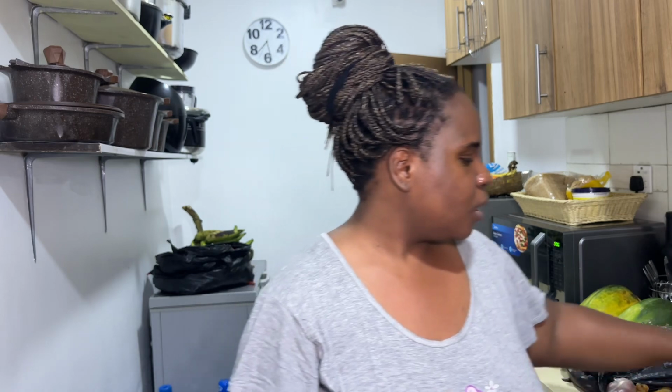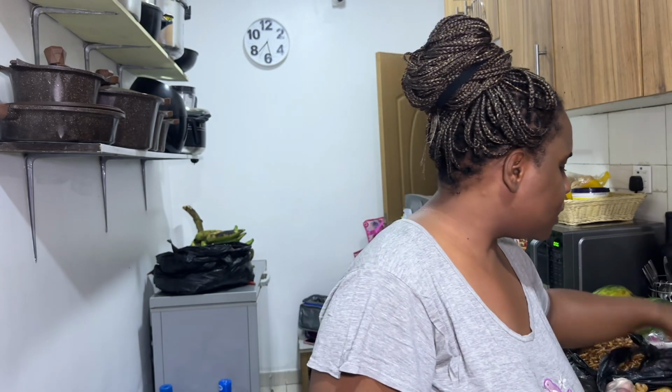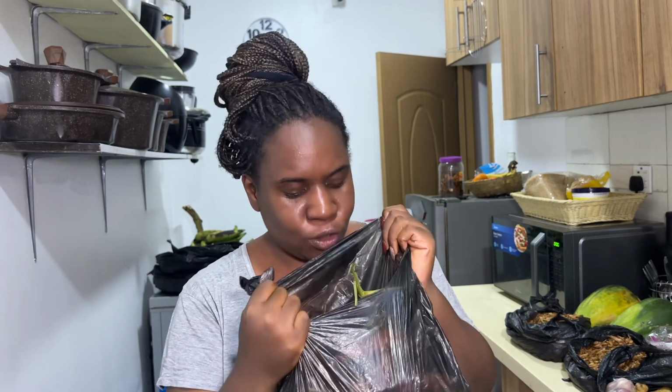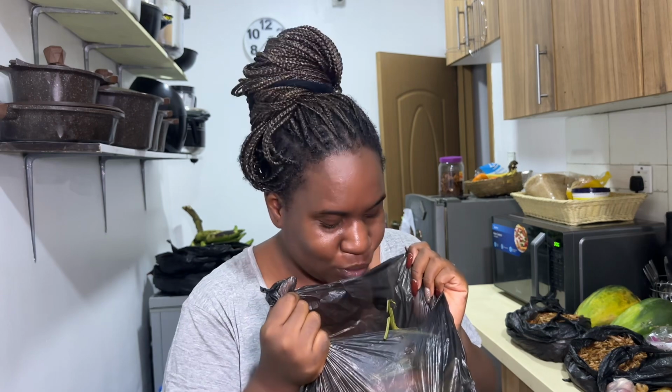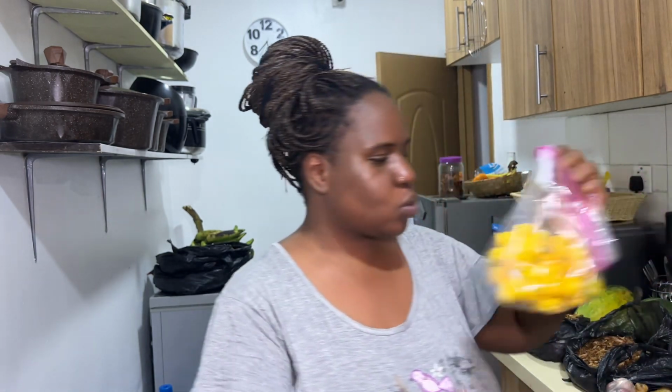Then I got pepper for 5,000 naira. This whole egusi was 3,200 or something like that. This is a kilo of carrots, 1,500 naira. And you guys have seen in my previous vlog what I bought for 1,000 naira. It was like 5 or so. Imagine what we are seeing. These peppers, this was 1,000 naira.